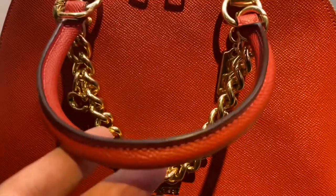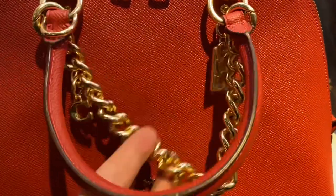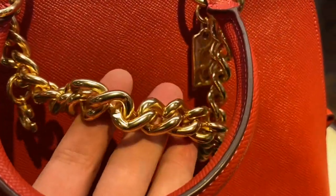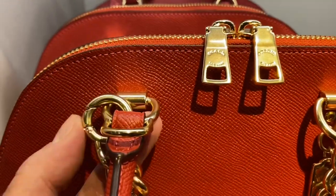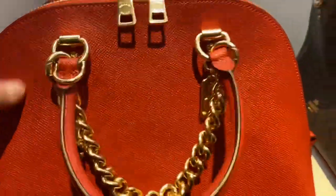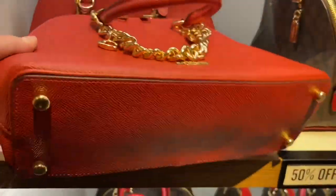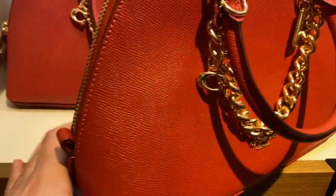And here with the Katie crossbody, or the Katie satchel. Girl, I want to buy this bag just for that chain. I really wish Coach would just sell these chains separately at decent prices, but alas, here we are. So this is the outlet version to the Revel bag from Boutique.